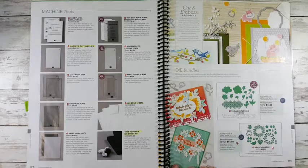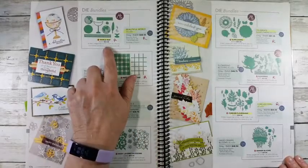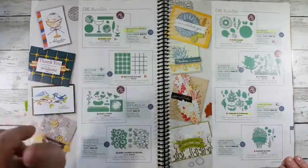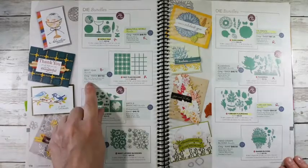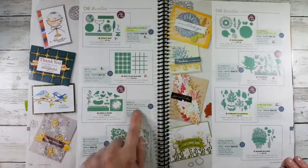This wreath builder, the bundle's disappearing and the die is disappearing. I believe the stamp set was gone too. World map, the beautiful world bundle is retiring along with the dies. I believe the stamp also. Same thing here. Everything about best year: the bundle, the dies, and the stamp set.